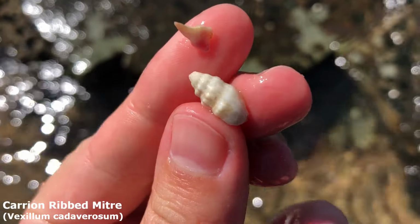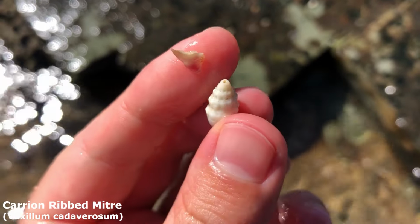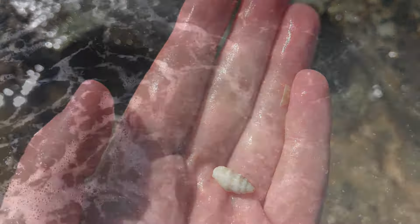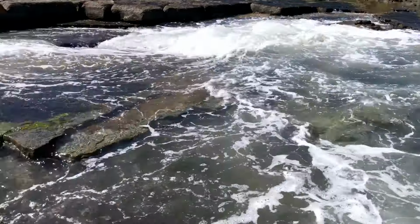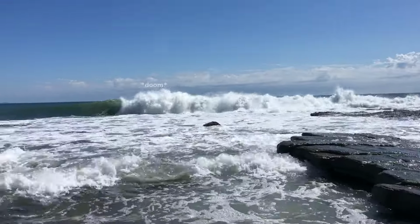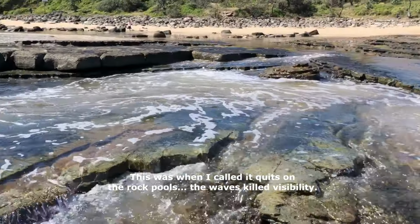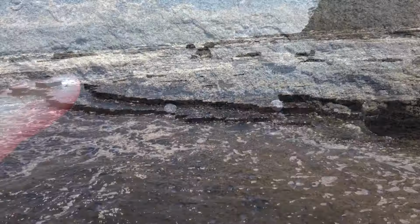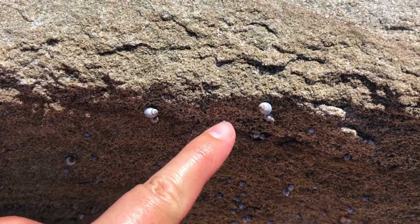Yeah, this one's a nice mitre shell. Missing a bit of its point, but that one is a carrion mitre, or carrion ribbed mitre. Oh, that one came up really high. That one looks kind of big out there. Oh, up, up, up, up! We're good.